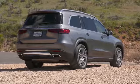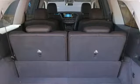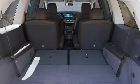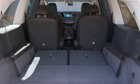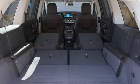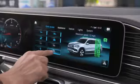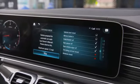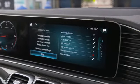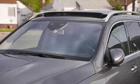All seats of the GLS, by the way, can be easily folded down electrically. And so the SUV provides between 355 and 2,400 liters of loading capacity. That's almost 300 liters more than the BMW X7 offers with its maximum of 2,120 liters. An initially strange sounding but practical feature is the standard car wash mode. Here the suspension moves to the highest position to reduce the track width of the GLS. In addition, the mirrors are folded, the rain sensor is deactivated, and of course all windows will be closed.